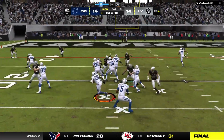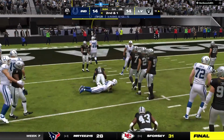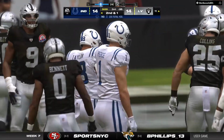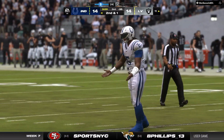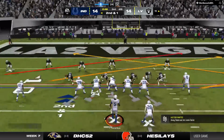They give to Taylor out of the gun. 93 yards for him on the ground now as he has been terrific here this afternoon. So where'd all that running room that he had in the first half go? Because it looks like it's drying up a little bit here. Someone made some adjustments, it appears, at least on this drive.